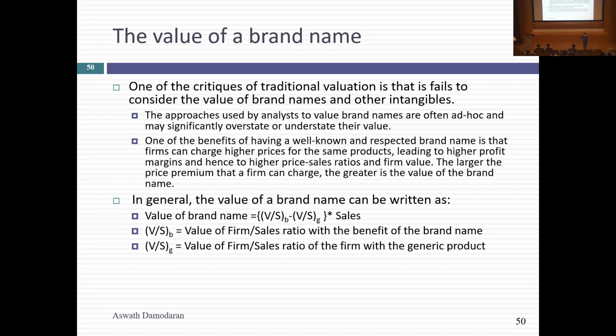Remember, EV to sales is driven by after-tax operating margin. So good brand name companies will have higher margins, and trade at higher multiples of revenues. Now, one simplistic way of valuing brand name is to compare the EV to sales ratio for your company to the EV to sales ratio for the sector, take that difference, and say that's because of brand name. That's how Interbrand, which is one of the leading brand name companies in the world, estimates brand name. It's very back of the envelope, if you ask me, but they just take the difference in multiples of revenues.